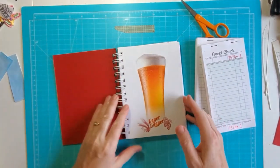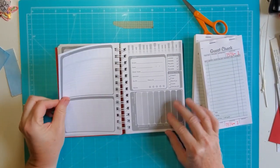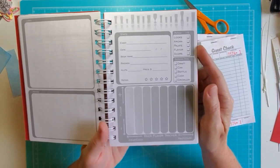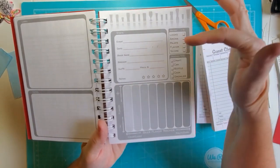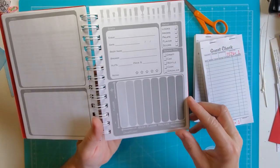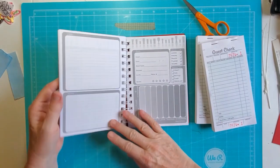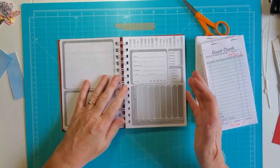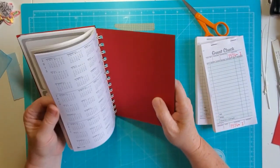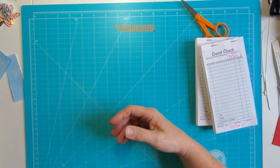I picked this up. This is obviously from a brewery, but it's got where you can put notes about the different beers. It's kind of cool. All the information about the dates and the beer name and the brewery, and you can rate it and rate the flavor, and you put notes over here, and you can even glue the label in there. I thought this was pretty cool. I have a small wine book similar to this, and I don't know, I just thought that a beer one would be fun.